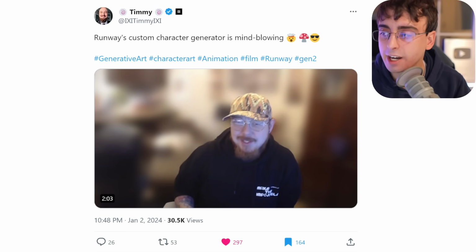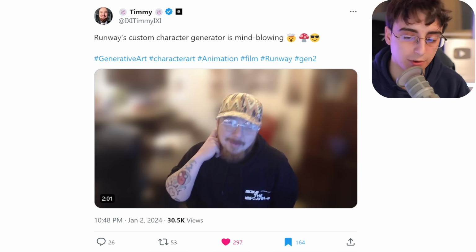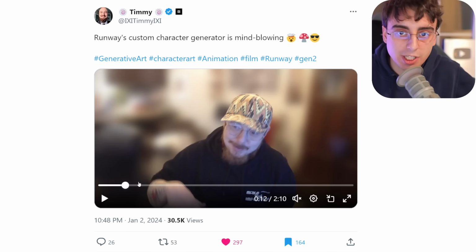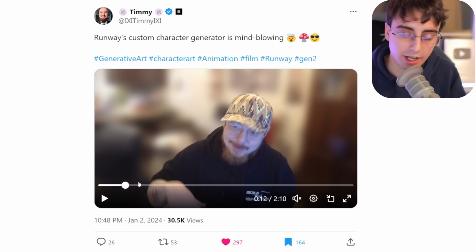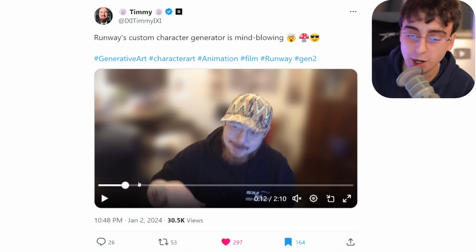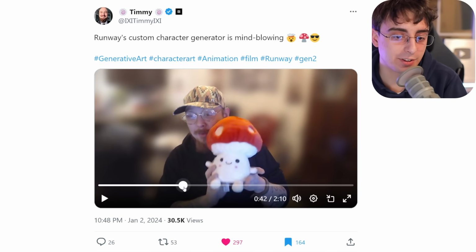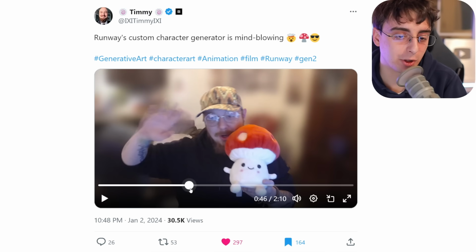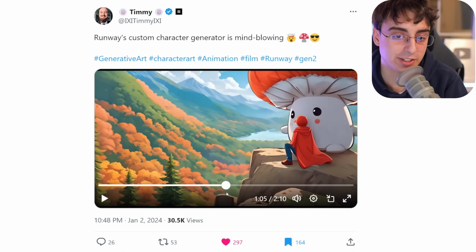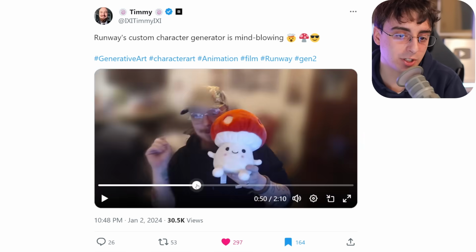Okay, and finally, again, I think this is probably going to turn into a video of its own at some point, but consistent characters are something that we are going to see become normal inside of AI art generators throughout 2024. I really hope Midjourney is on top of this. This Runway dev takes a little mushroom plushie and is able to convert it into AI video here as a consistent character in a bunch of different styles, no less.